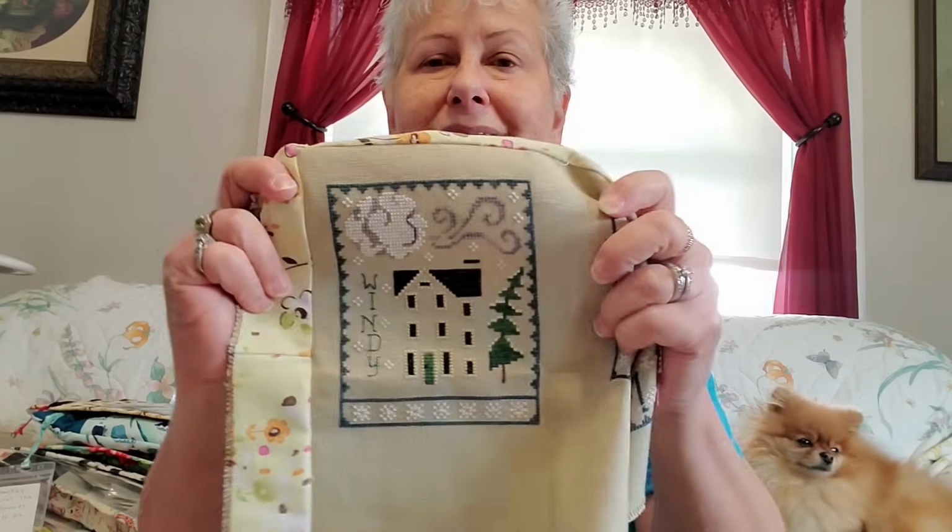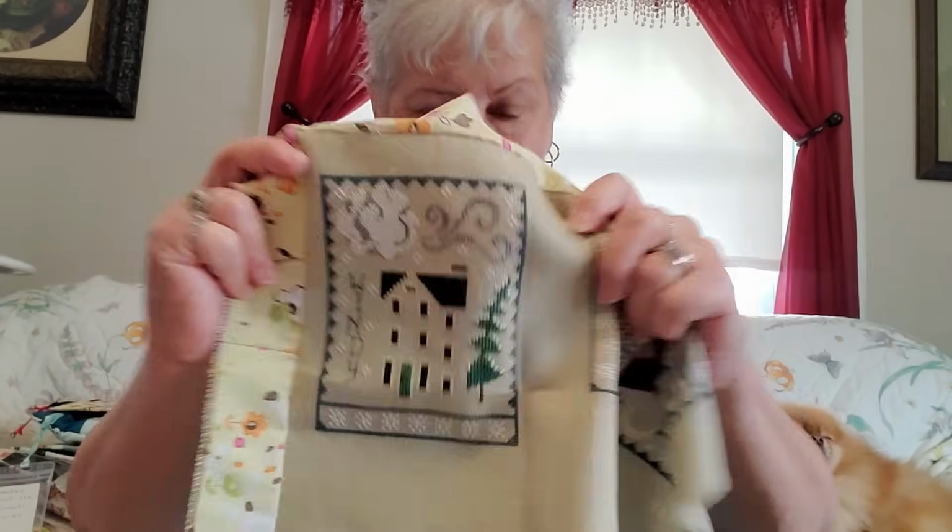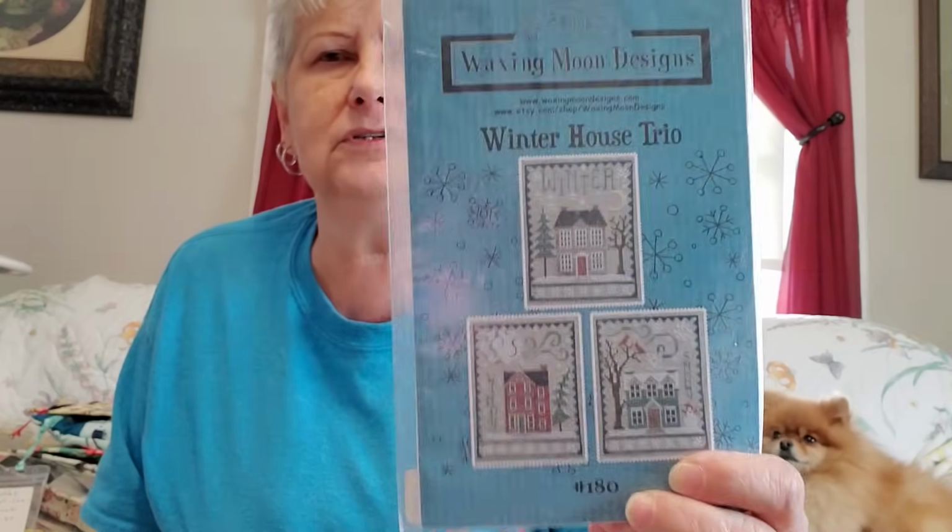So this one, for some reason, I am just sick of looking at this one. I said in my whip rate, I was sick of looking at these, and I don't know why, other than they're just not done, and I'm tired of looking at them. So this one, I have to fill the house in. Oh, I forgot to tell you what it was. But as many times as I've shown this, you probably know already. Winter House Trio by Waxing Moon Designs.